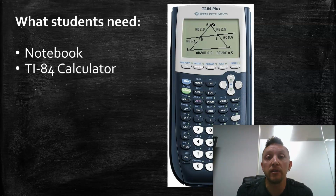But I would still recommend having the TI-84 handheld calculator for a few reasons. One is this is a calculator that they'll be able to use all through the rest of their high school experience as well as college. They'll be able to use it on their ACT tests. They'll be able to use it on any AP tests. This is a calculator that is accepted in all of those exams. So if they have that tool and are familiar with it, it will serve them well. Like I said, there are online options, but I would recommend having it.